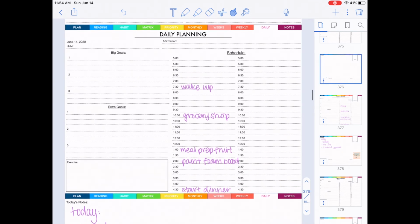Big goals for today would be 10,000 steps on Fitbit. I've been trying to do that every single day. I also want to read chapter 4 of White Fragility.